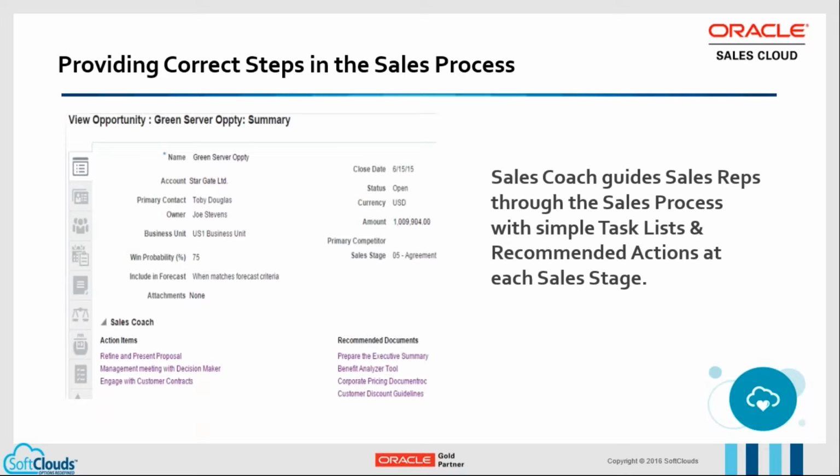So don't shy away from the sales coach. Embrace it and try to work with it. And it's real easy to work with. It's really kind of a pull-down menu kind of a thing, and it gives you all the details you need based on your forecast, based on your customer database. So you don't have to reinvent things.